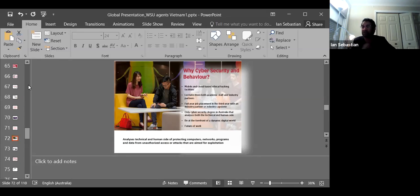This is a new program. This is the Bachelor of Cybersecurity and Behavior. We're the only university in Australia that has this program. It really covers the technical aspects and also the human side, so the psychological aspects of security. So it is, obviously, mobile, cloud, around the ethical hacking facilities.